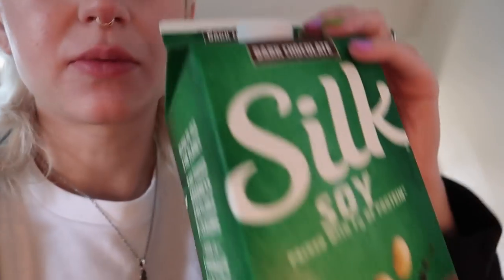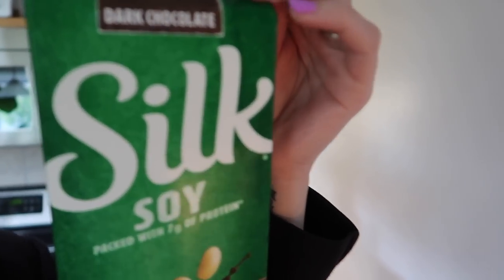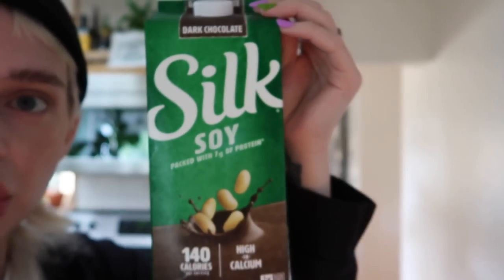Okay, I'm home. Just poured myself a chocolate milk. Oh my god, I'm obsessed with this stuff. There's a specific one that is my favorite. This one, the Silk soy dark chocolate. It is so good.